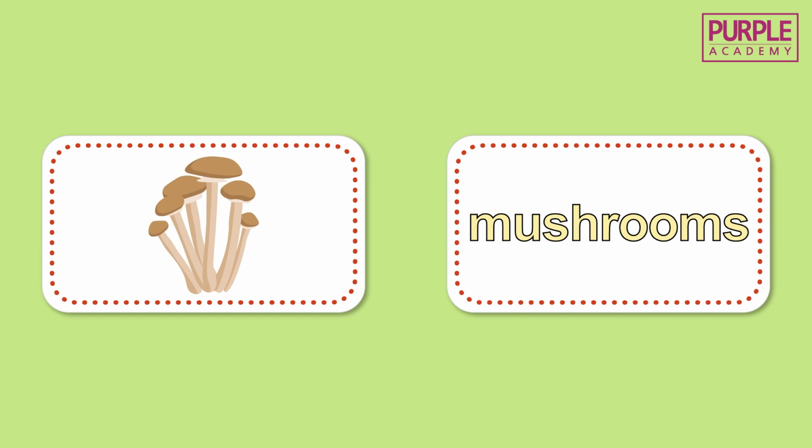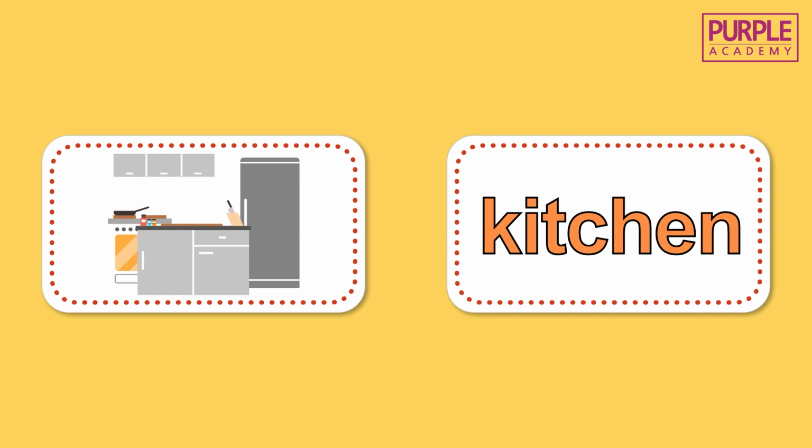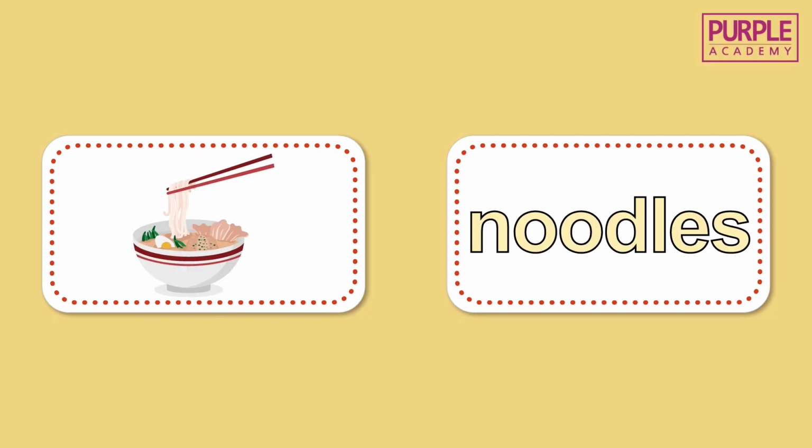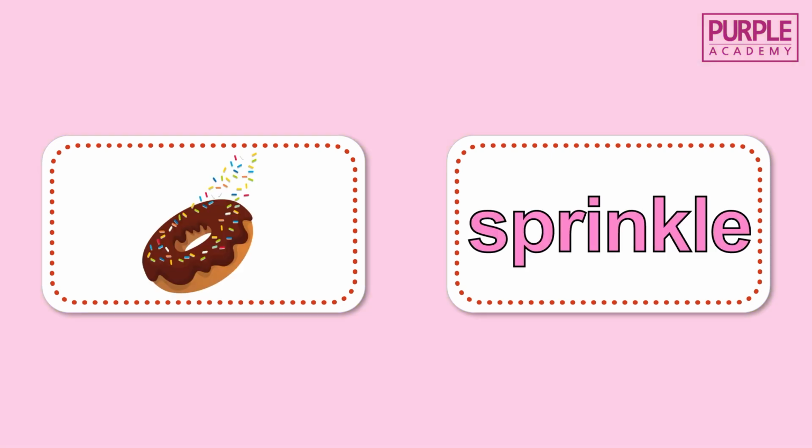Mushrooms. Kitchen. Mom. Noodles. Sprinkle.